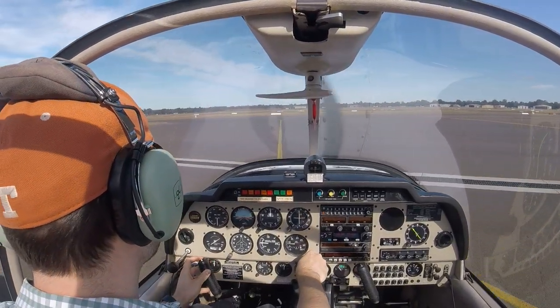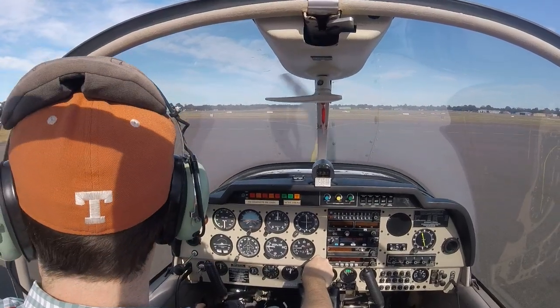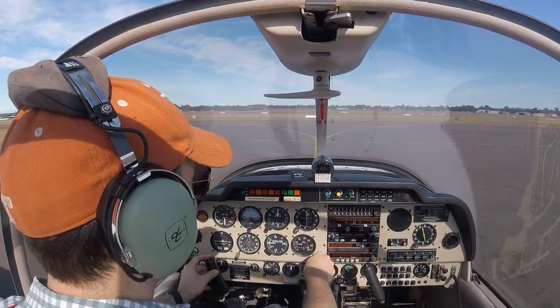India Sierra November is at taxiway Lima, request taxi clearance. India Sierra November, taxi Alpha and Bravo to the run-up bay. Taxi Alpha and Bravo to the run-up bay, India Sierra November.